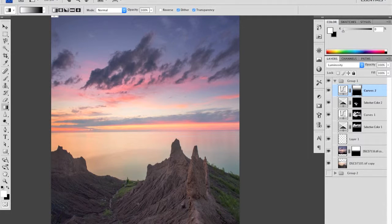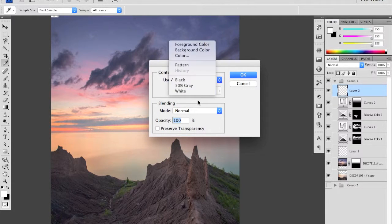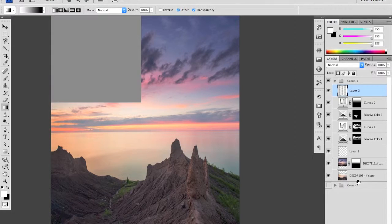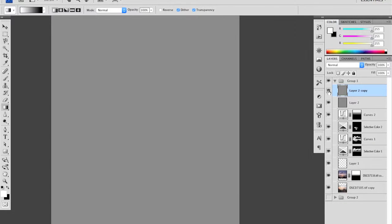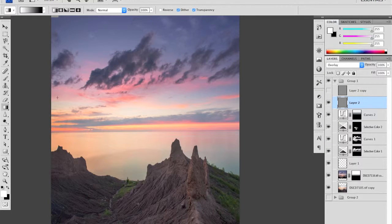So by making a new layer, doing Control-Shift-Delete, we're going to fill this with 50% gray. And we're going to do Command J after that. What this will do is our highlights and our shadows work to give it kind of a 3D effect. So I'm going to Command J that. So now we have two layers. I'm going to turn the top one off for now. On this bottom one, I'm going to go down to Overlay. And you can see it'll hide it.